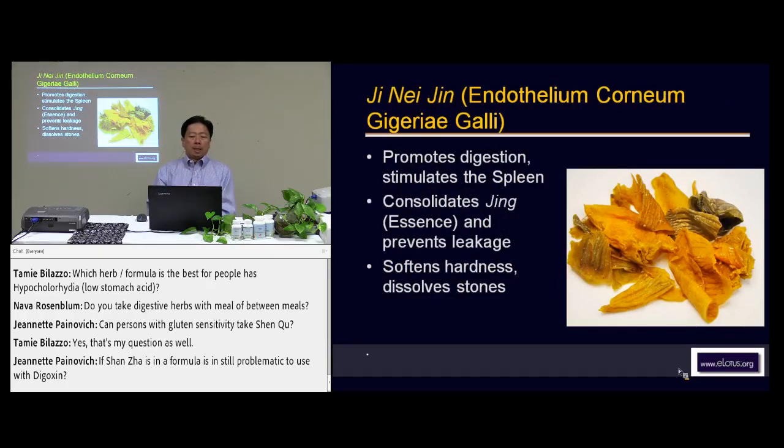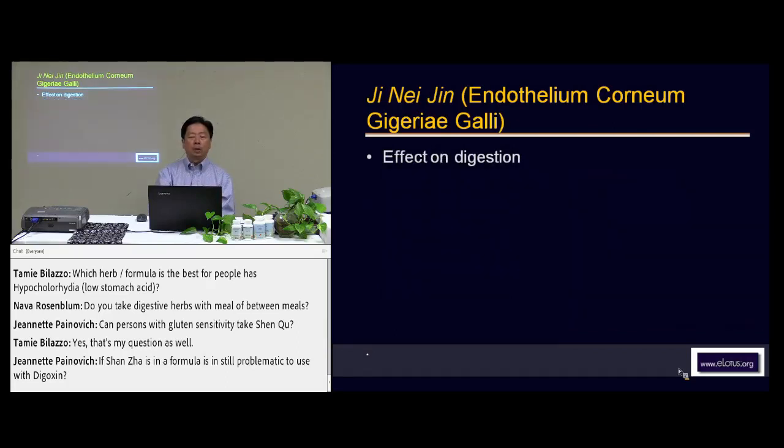All right. Another digestive herb is one called Ji Nei Jin, endothelium corneum. I can't pronounce it, but basically it is the inner lining of the chicken gizzard. This is an herb that helps to promote digestion, strengthen the spleen, consolidate Jing, the essence, and prevent leakage. It also softens the hardness and dissolves stones. The first part is basically what we are discussing here, which is to promote digestion and strengthen the spleen and stomach. So basically it's another herb that contains a lot of digestive enzymes to help treat indigestion and promote digestion.